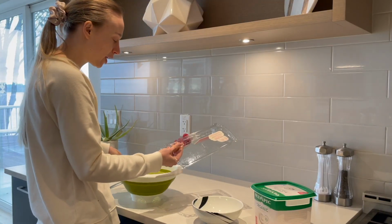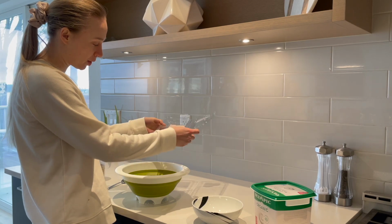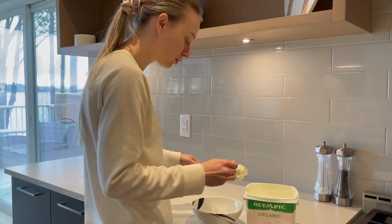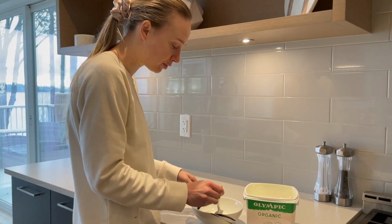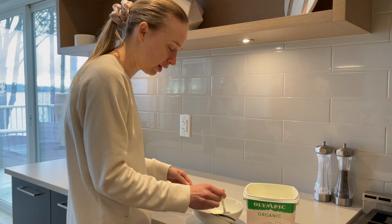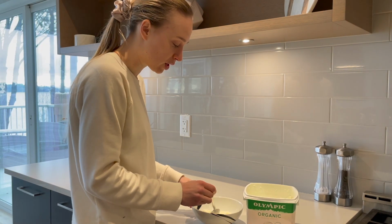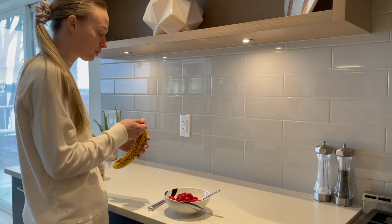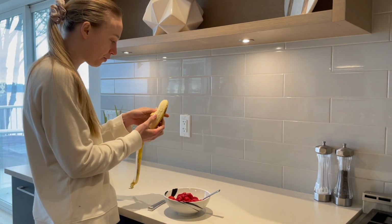For breakfast this morning, I'm just going really simple. I'm gonna have raspberries and yogurt with my homemade granola. I always eat plain yogurt, and I don't like a 0% or like non-fat yogurt. I think that's weird. So this one is 3.5%. Add my berries. I'm going to add a banana to this as well.